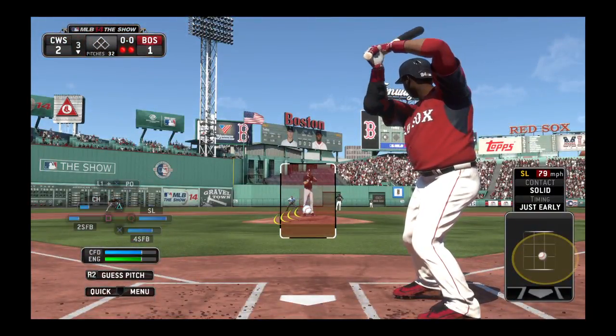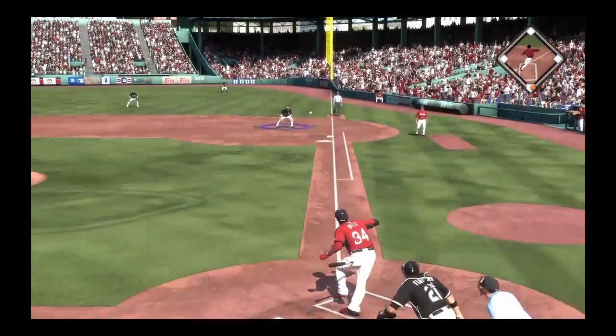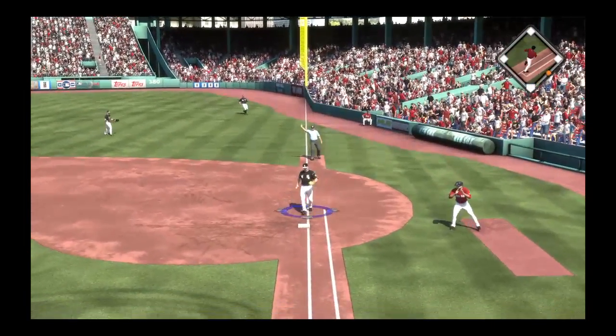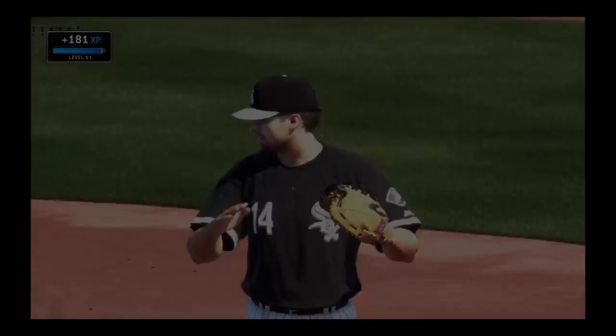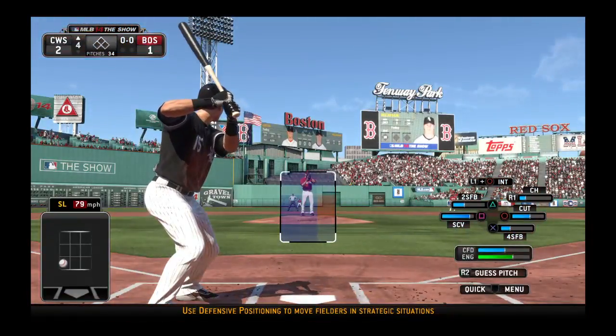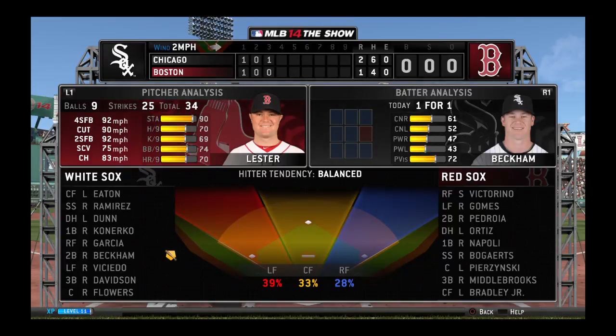So bases are empty here with 2 gone, and in steps trouble in the person of David Ortiz, the DH. And he'll step on the bag himself, and the inning is over. Gordon Beckham will stand in now to get us going here in the 4th. Second baseman, Gordon Beckham.